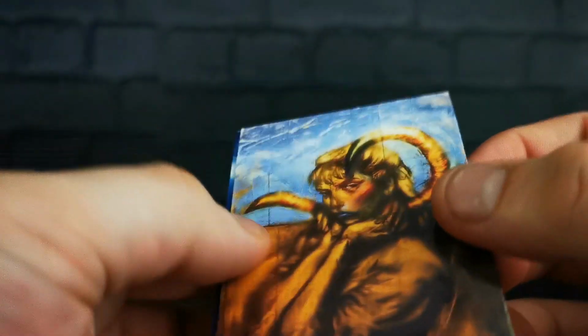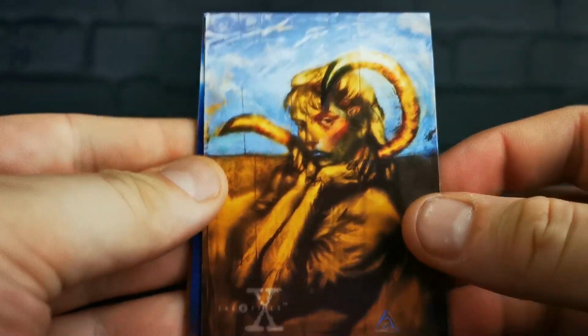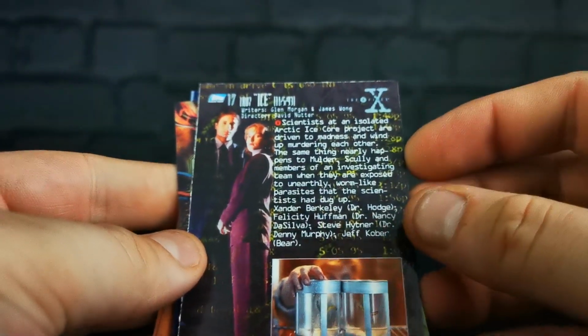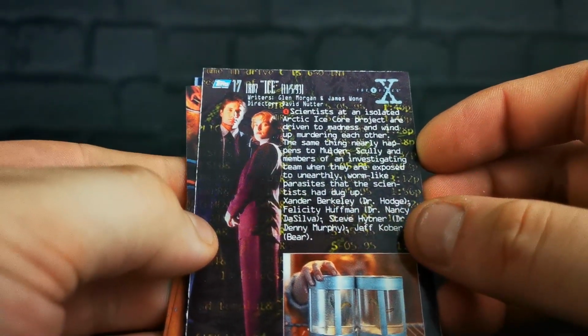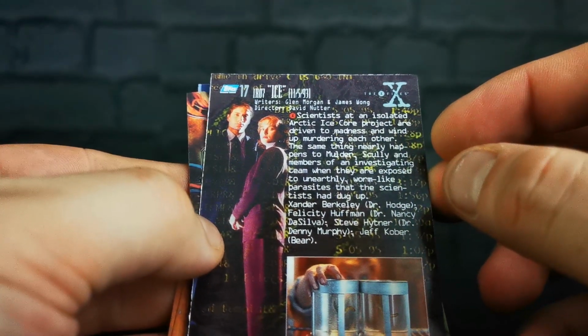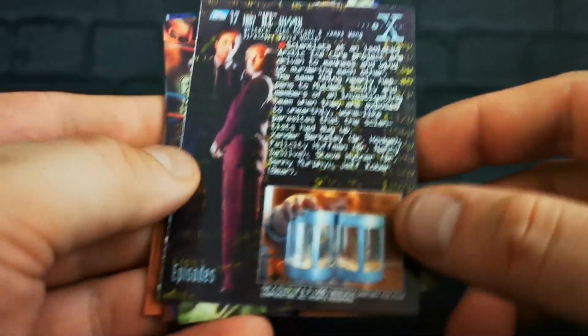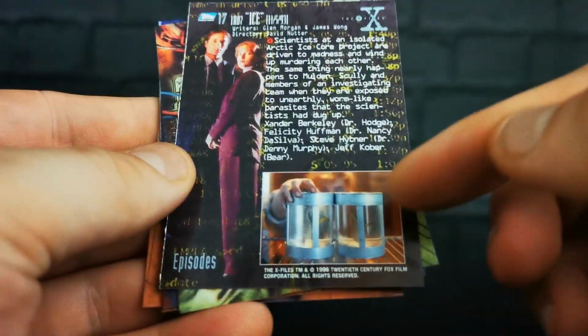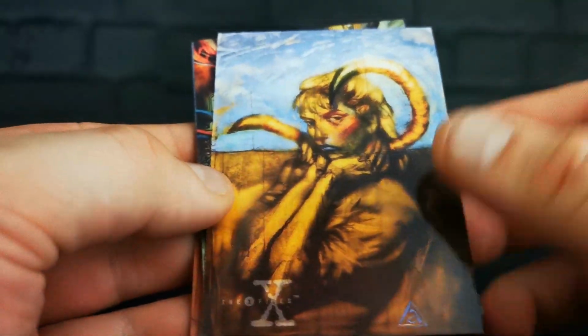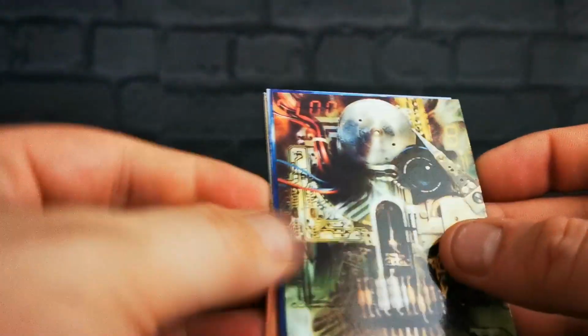Okay, last pack then. Let's hope we get a good one. Yeah, okay. It's Tentacle Lady. Hello, love. Ice. Scientists at an isolated Arctic ice core project are driven to madness and wind up murdering each other. So this looks like it's tied into the Brainsworms episode. Although I don't know what Tentacle Lady really has to do with things.